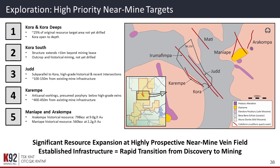Judd, a sub-parallel system to Kora, which has a similar strike length to Kora. Importantly, it sits around 150 to 200 meters to the northeast of Kora, which actually means that all of our underground development is sitting between Kora and Judd. So in looking at Judd as an opportunity, it's not about developing out to a new deposit, a new vein system. As we're developing and opening up Kora, on the other side of that development, Judd is sitting there ready to be brought into production. So it really is a great opportunity to significantly add to production and resource.